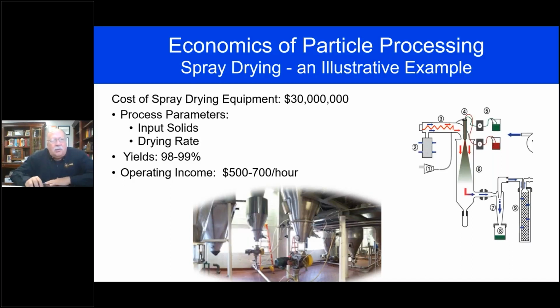But the reality, the picture at the bottom of this slide, is one of our bigger dryers. These things are a little bit bigger than a lab bench dryer. They're typically 80 feet tall. They cost $30 million to build. It's usually the installation cost that's more expensive than the piece of equipment. On these big dryers, we're looking to get over $500 an hour, and we're looking at good yields, but the parameters that are important to us are the input solids that we're drying and the drying rate.